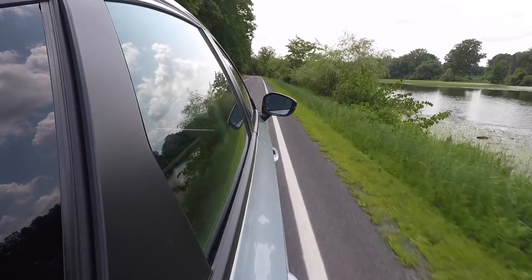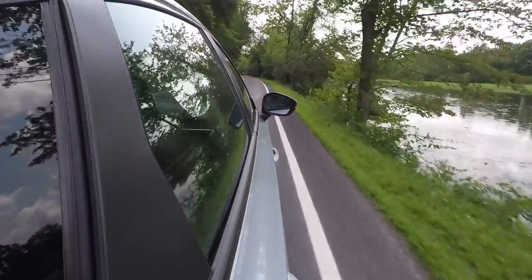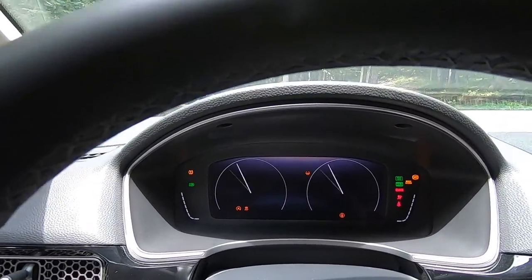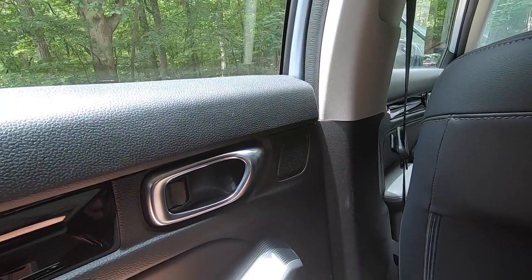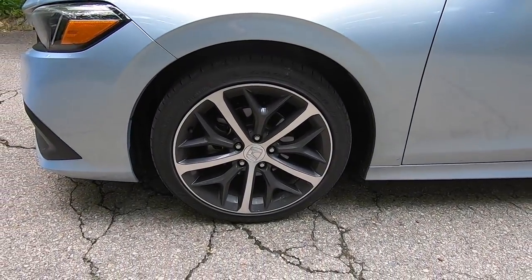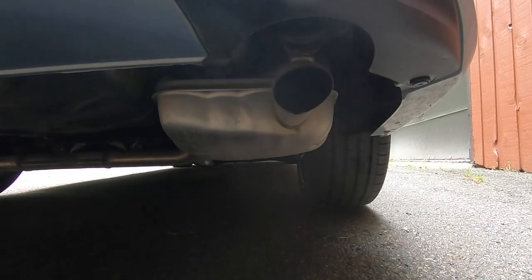Oh yeah. The Touring is the highest of four trims offered on the Civic sedan, above the LX, Sport, and EX Civics. Among other things, that means you get a 10.2-inch instrument cluster display, Qi wireless charging, and a 12-speaker Bose sound system. Touring models also join Sport models in getting 18-inch wheels, but with a unique design, and EX models in getting the turbocharged 1.5-liter instead of a naturally aspirated 2-liter engine.